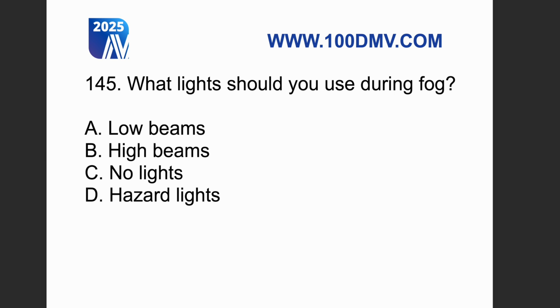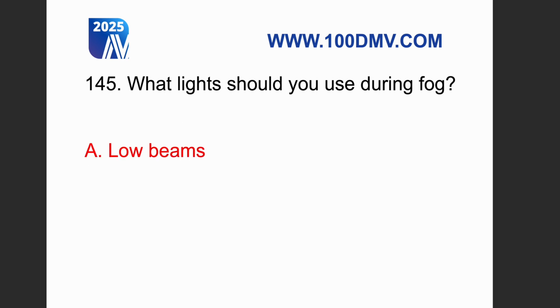145. What lights should you use during fog? A. Low beams. B. High beams. C. No lights. D. Hazard lights. Correct answer, A. Low beams.